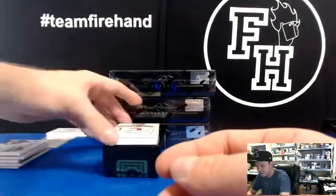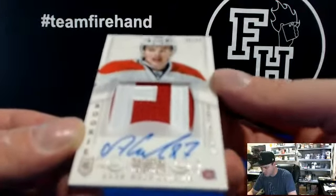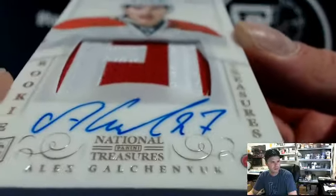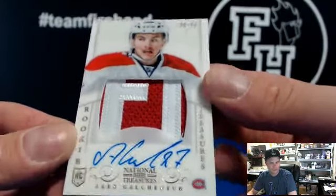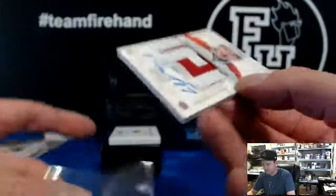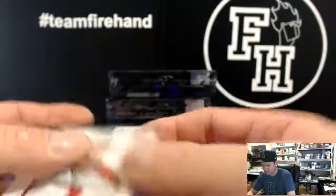Number 36 of 99, Alex Galchenyuk for the Canadiens. Rookie Treasures Patch Auto. Rays Sports Cards and the Canadiens. There you go. 36 out of 99. That's the first time I pulled his rookie patch auto out of this stuff. Very nice.